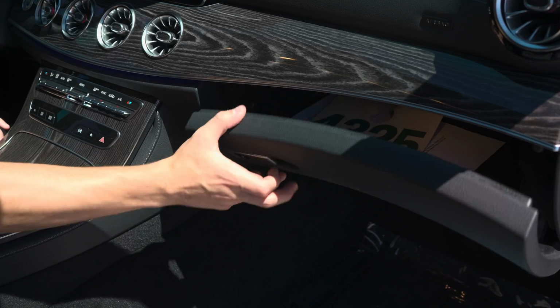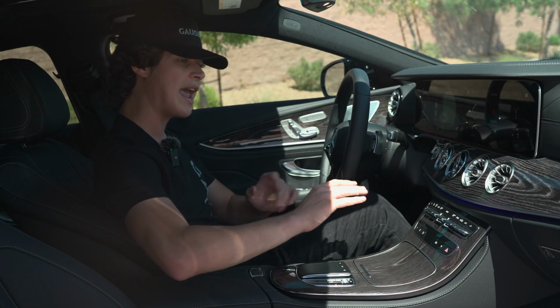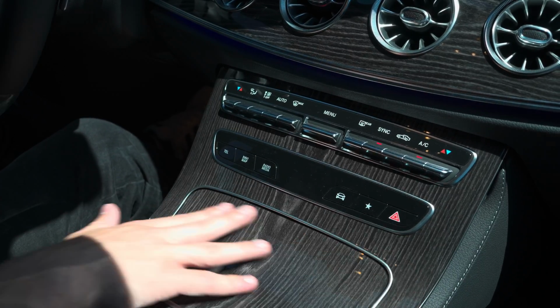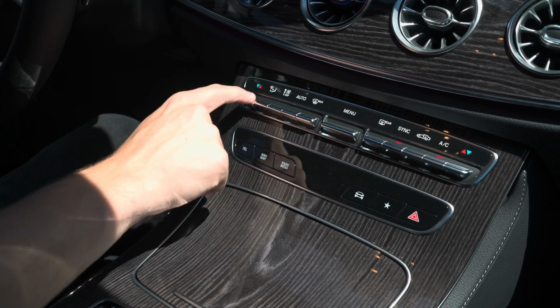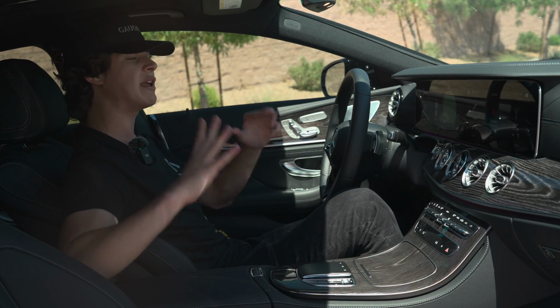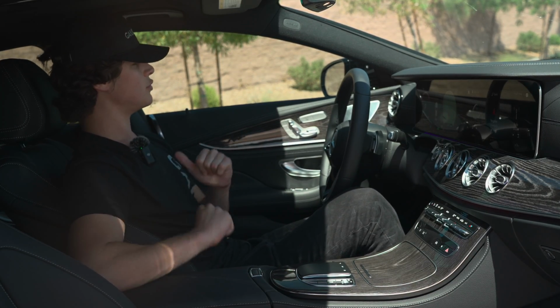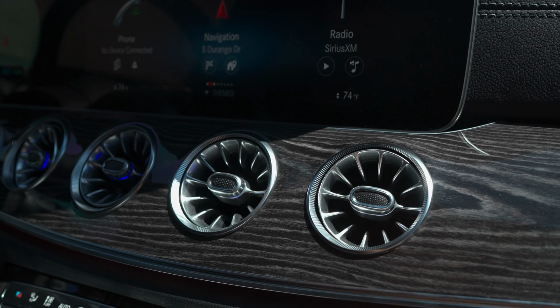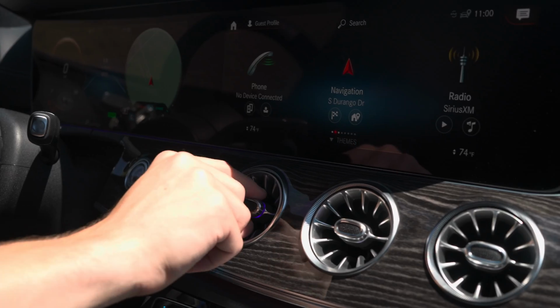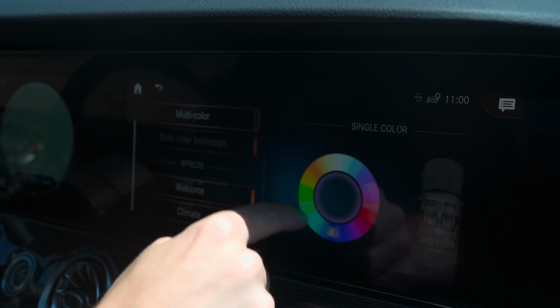As for the glove box, you do have a nice generous sized glove box, and you do have this beautiful gray wood trim that has this glossy finish on it. Metallic switches just about everywhere you're going to be touching. Mercedes wants to make sure you're not touching any plastic, and the ambient lighting on this interior is absolutely incredible. It goes from under the dash, in the doors, on the side of the center armrest, and you even get it in the air vents, and it has 64 different colors you can change it to.